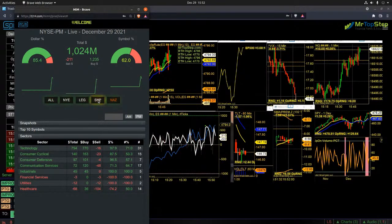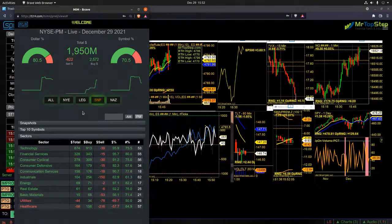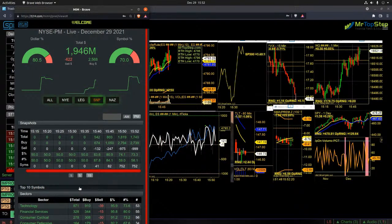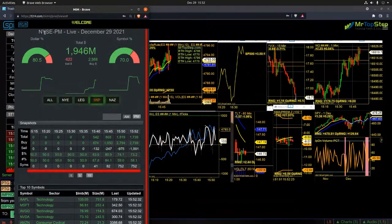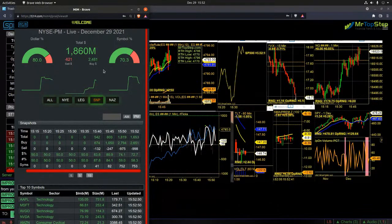Check out NASDAQ. NASDAQ is $1 billion to buy, 62% of the symbols to the buy side. Let's go back and check out what's happening here as we go into the D quotes. Ticks remain pretty positive. We've got about 2 minutes till the D quotes.